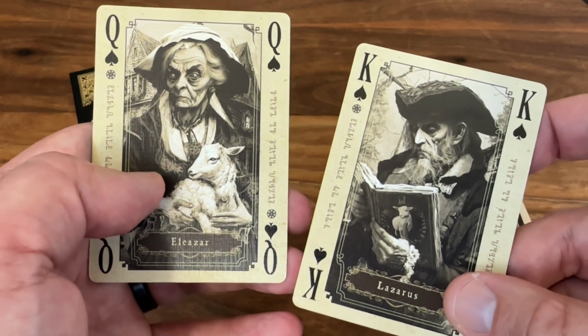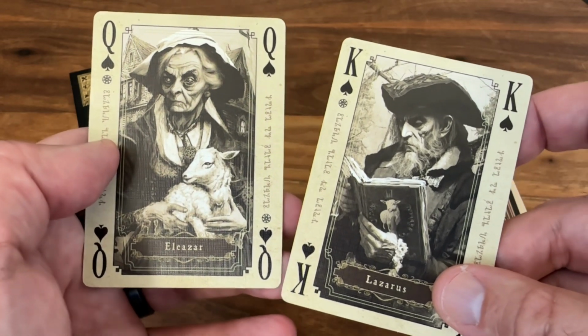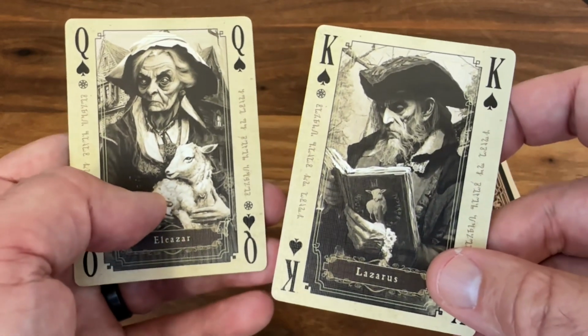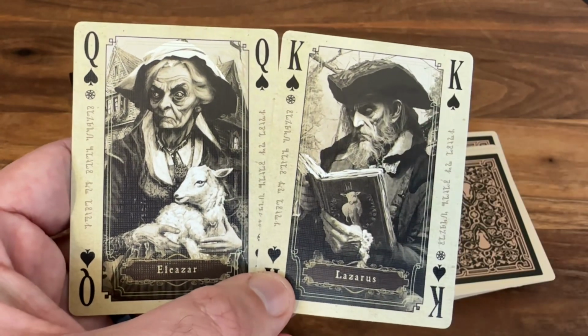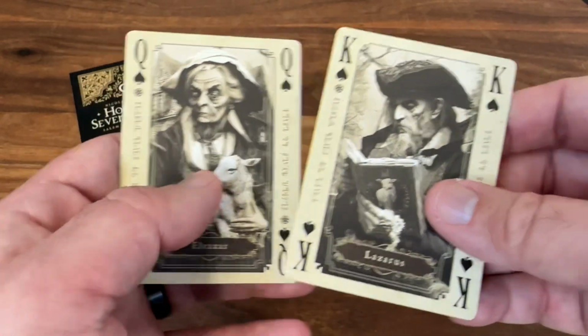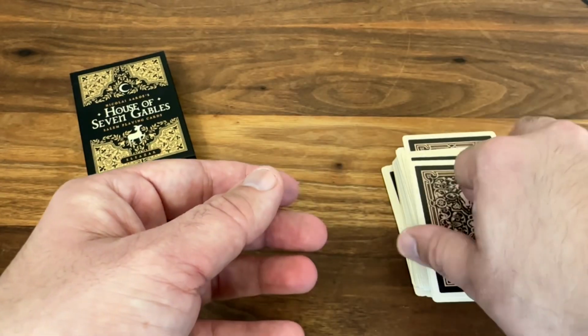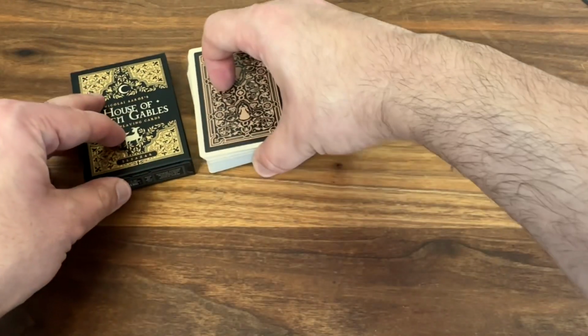She was an oracle who was dedicated to her craft and one of the key components to some of the rituals that the family partakes in. But really kind of dark. And again, I think these two look kind of more evil, but up to you on whether this is a story of evil or redemption. So there's your final two court cards. Beautiful imagery all around. And that is the Eleazar version of the deck.